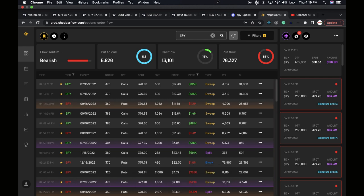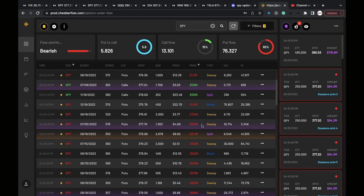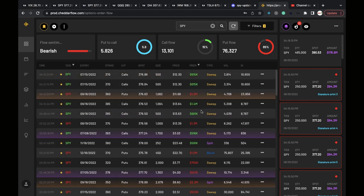And we're going to start this off like we usually do with the options flow sentiment, bearish as usual, filter for 500k premiums or above, put flow 85%, call flow 15%. Okay, still big money is still bearish to the downside.